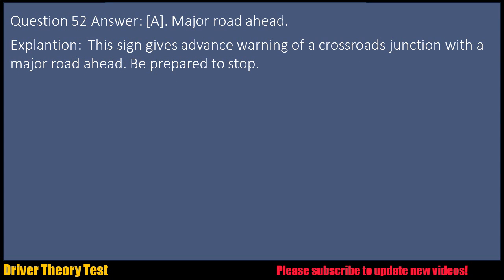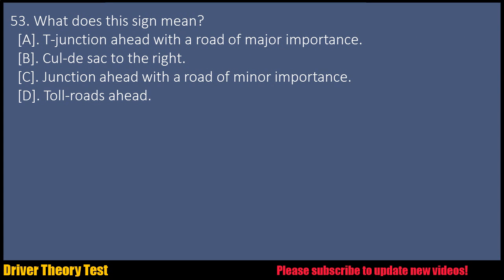Question 52. Answer: A. Major road ahead. Explanation: this sign gives advance warning of a crossroads junction with a major road ahead. Be prepared to stop. Question 53. What does this sign mean?